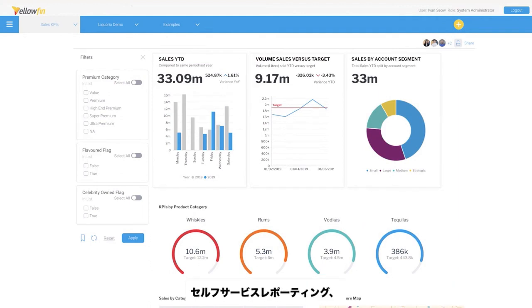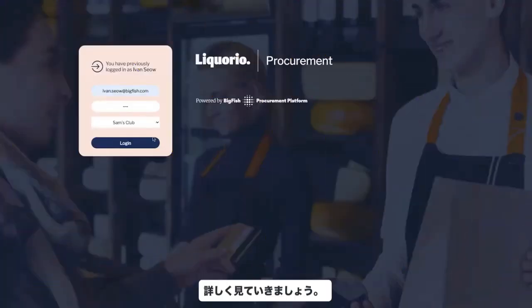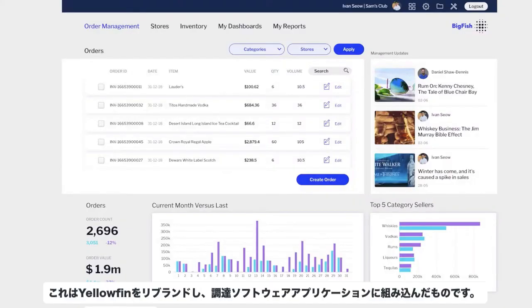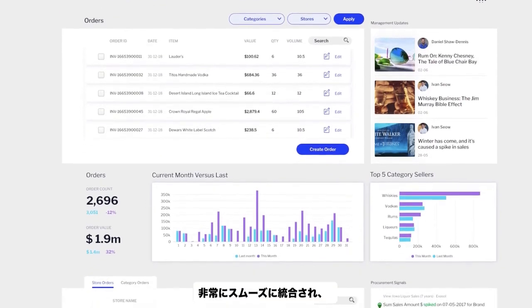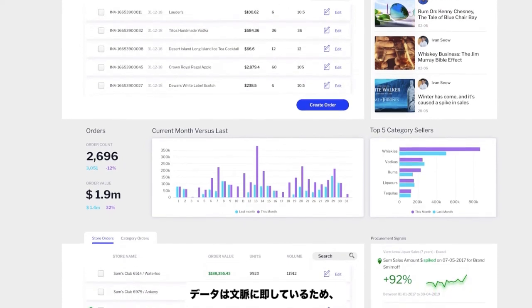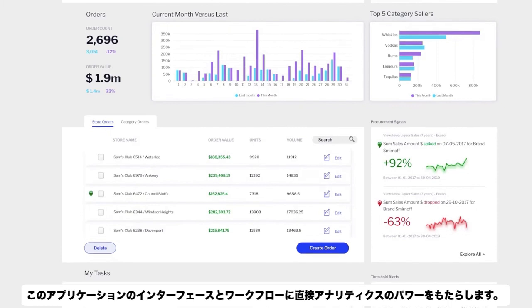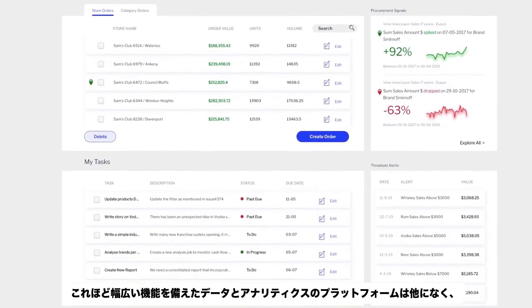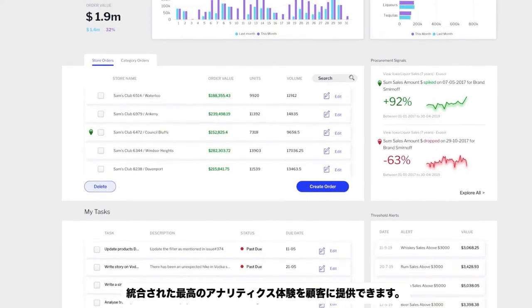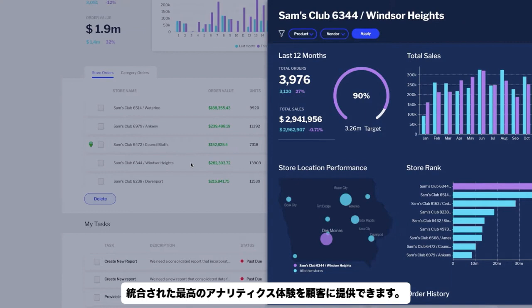Beautiful dashboards, self-service reporting, and automated data discovery. How could Yellowfin look embedded into your software? Let's take a look. This is Yellowfin rebranded and embedded into a procurement software application. It's so smoothly integrated and the data so contextual that it brings the power of analytics directly into this application's interface and workflows. There is no other data and analytics platform with as broad a range of capability, enabling you to provide your customers with the very best integrated analytical experience.